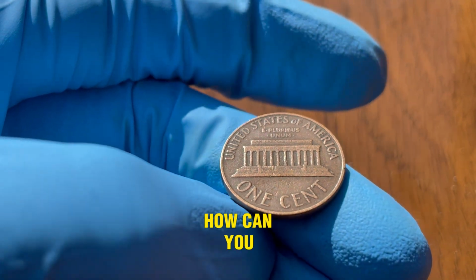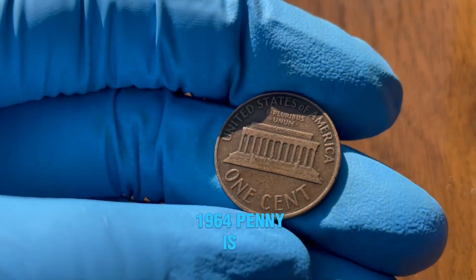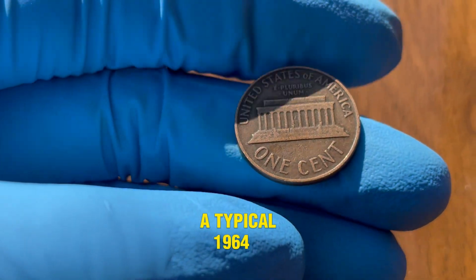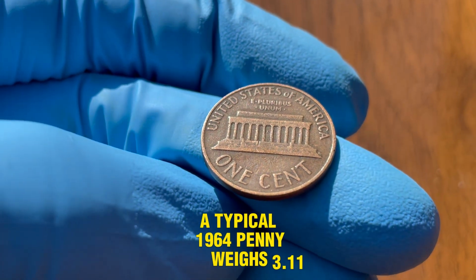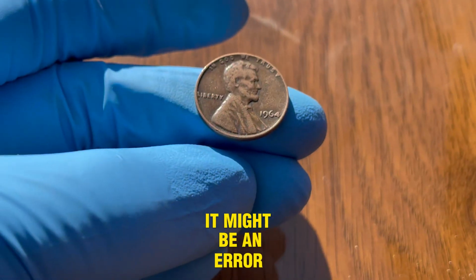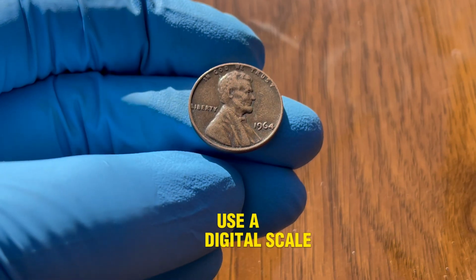So, how can you tell if your 1964 penny is worth millions? Here's what to look for. A typical 1964 penny weighs 3.11 grams. If yours is lighter or heavier, it might be an error coin. Use a digital scale to confirm.